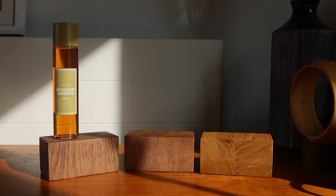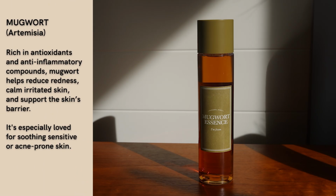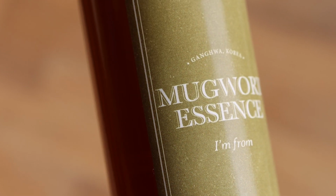Let's jump into it. So the first one is Mugwort, or Artemisia. This one is rich in antioxidants and anti-inflammatory compounds, and the mugwort really helps reduce redness and calm irritated skin, as well as supporting the skin barrier. So if you have sensitive or acne-prone skin, this is a good one.